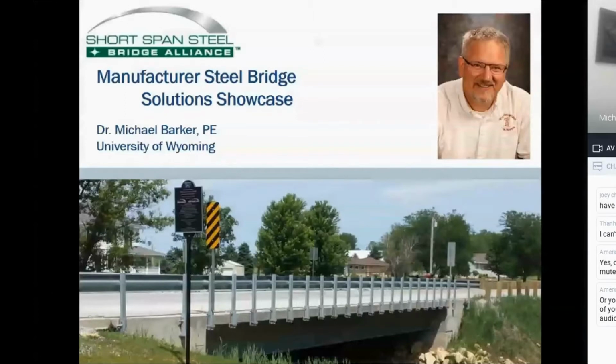Up here in Laramie, it's a little cold. It was 0 degrees Fahrenheit, for you people not local, that's about minus 18 Celsius this morning. But we are getting a little warmer weather, so it's looking a little better.